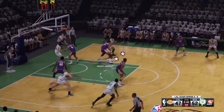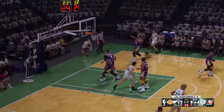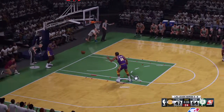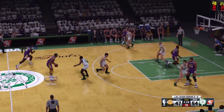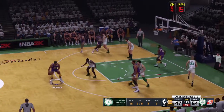McHale right side. Baseline try. That ball is good for another field goal, his 6th. He is 6 for 9 on the stat sheet. He has created some terrific opportunities for himself and really made the most of it. Now here's Johnson, 14 points for him. Green, the screen.